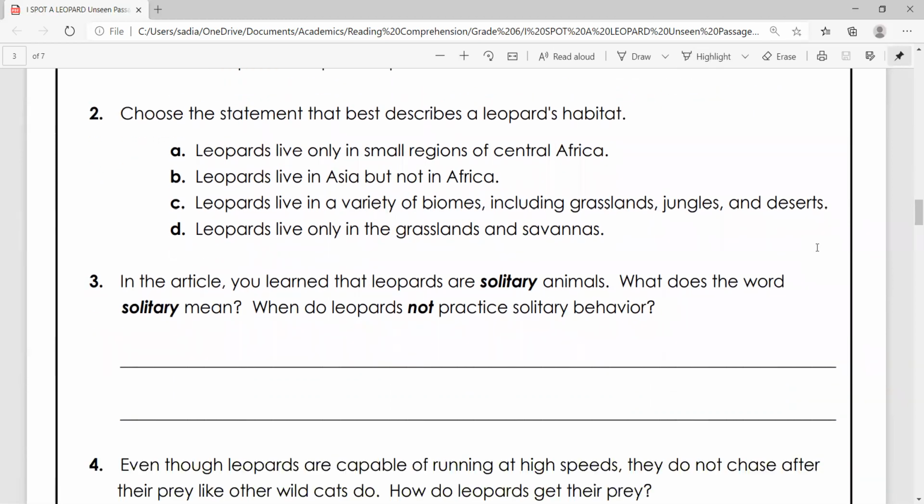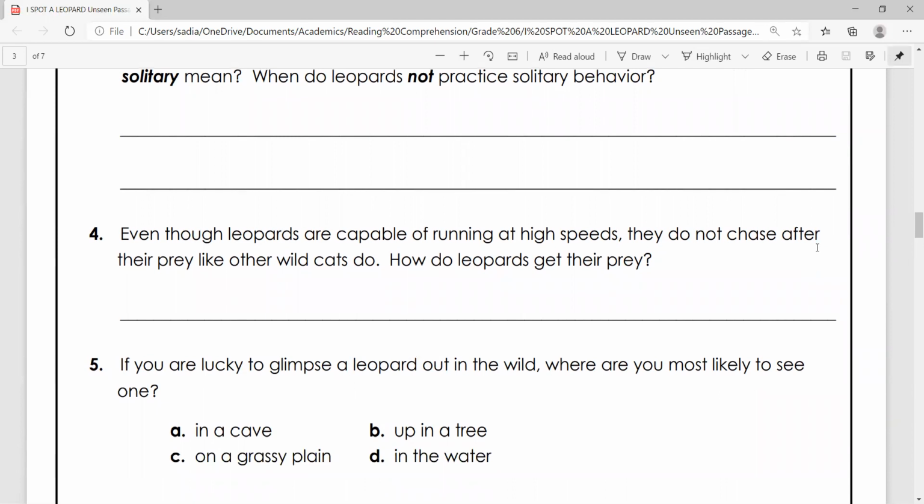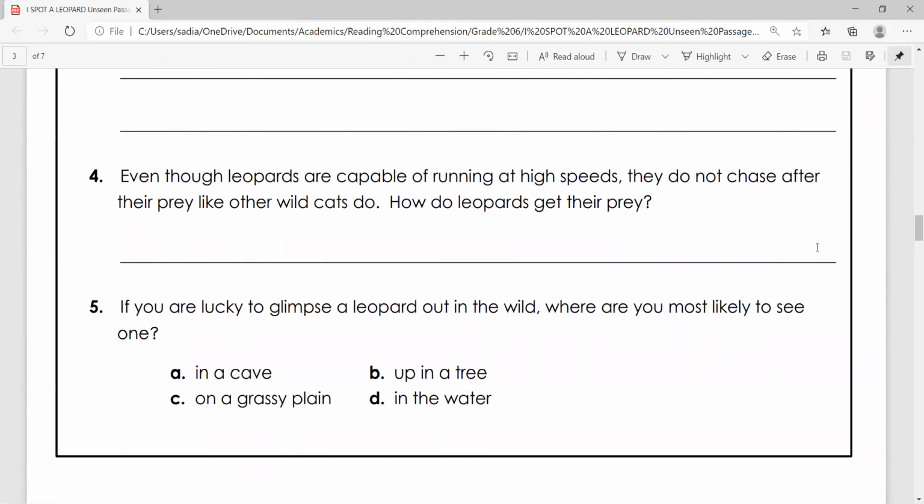In the article, you learned that leopards are solitary animals. What does the word solitary mean? When do leopards not practice solitary behavior? Even though leopards are capable of running at high speeds, they do not chase after their prey like other wild cats do. How do leopards get their prey?